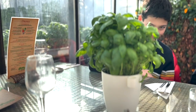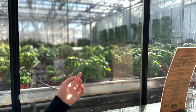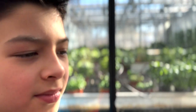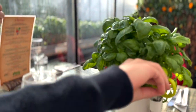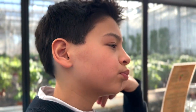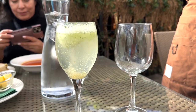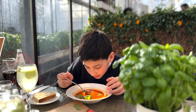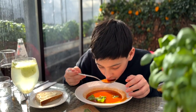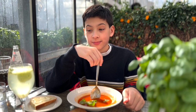So this is basil, and it comes with little scissors so we can chop it off and eat it. They said it's really sweet, and we can also put it in our food. It comes from this nursery garden out here. So it's also really good. There's your Mary Poppins babies. Thank you. How's the soup? Delicious. And the basil is just so sweet.